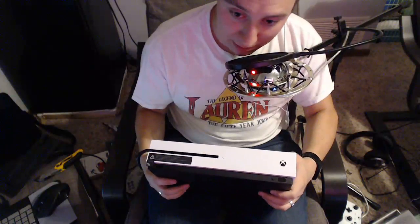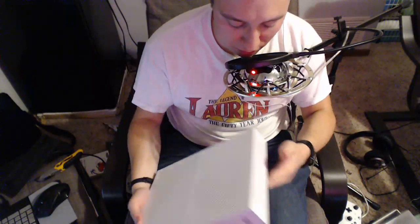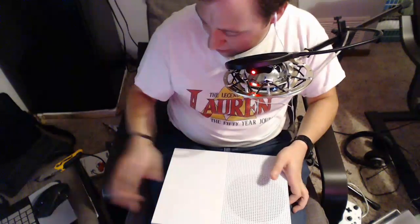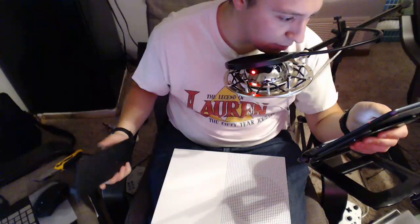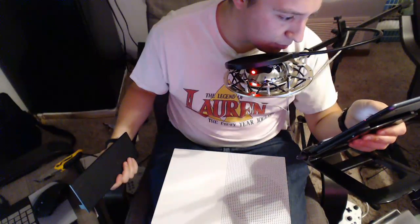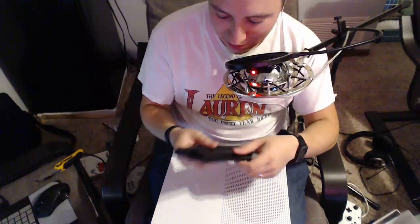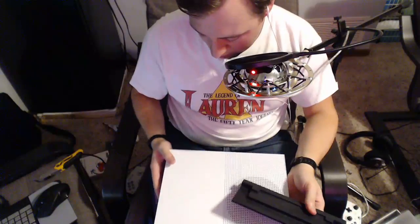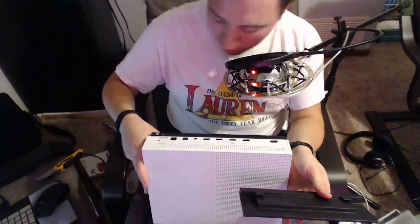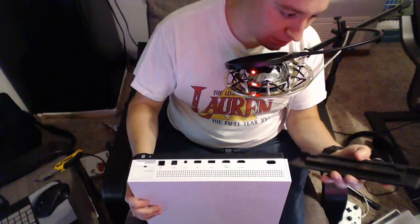So I might pick up my Xbox over there and compare it for you. Oh, actually, let's see how that stand looks. Ninja Squid says, "I is back." Welcome, Ninja Squid. So here's our little vertical stand. Let's see how it fits. Looks like it's probably this side.